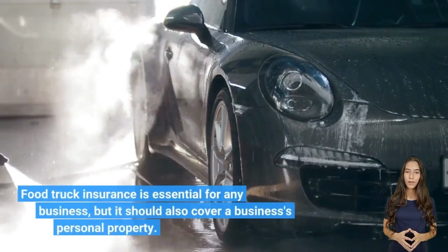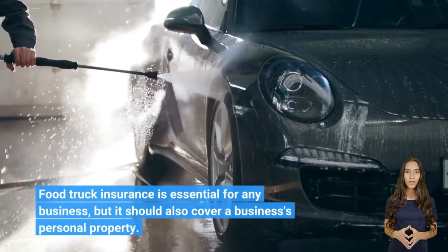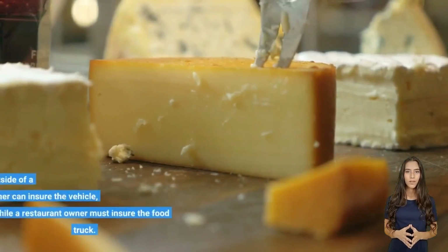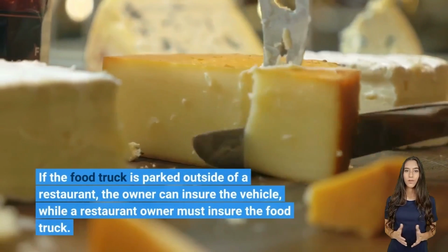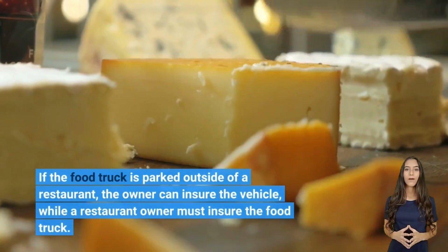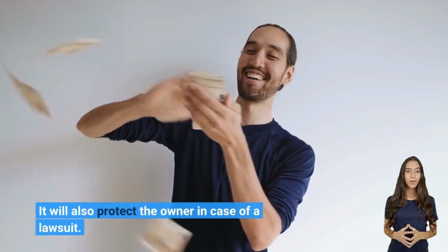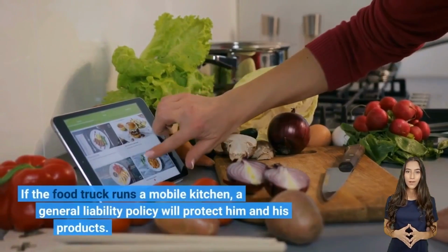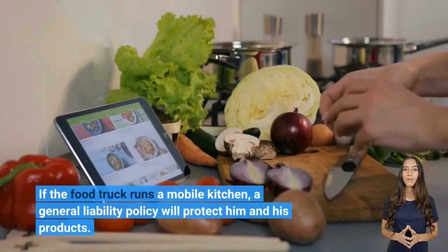Food truck insurance is essential for any business, but it should also cover a business's personal property. If a truck is parked outside of a restaurant, the owner can insure the vehicle, while a restaurant owner must insure the food truck. It will also protect the owner in case of a lawsuit. If the food truck runs a mobile kitchen, a general liability policy will protect him and his products.